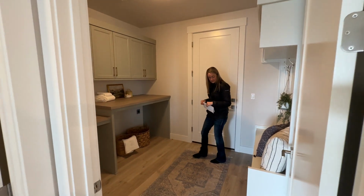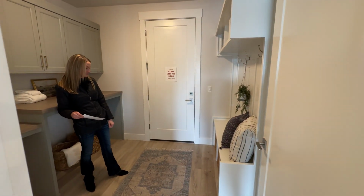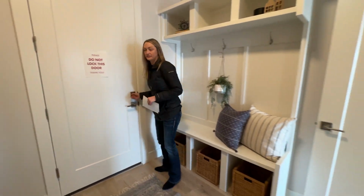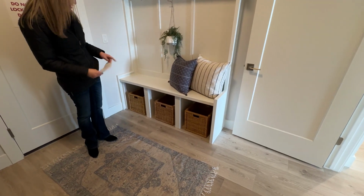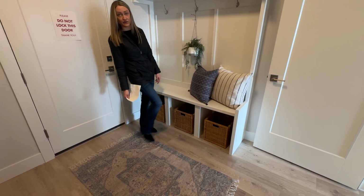Okay, the master's behind me, but I think we should show your drop zone, and we should also show the garage. Okay. Ooh, this garage. So any comments on this drop zone? I've pointed it out in a couple of other ones. There's no base on it. Good or bad?